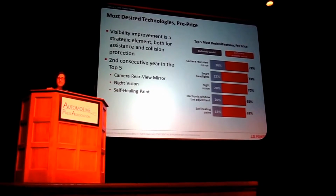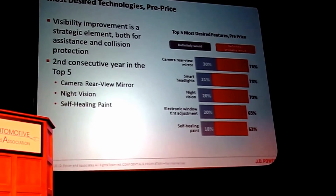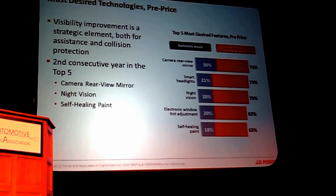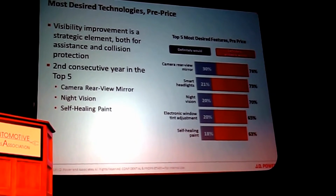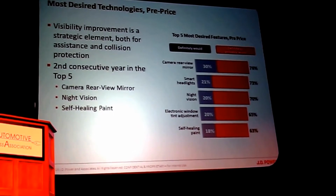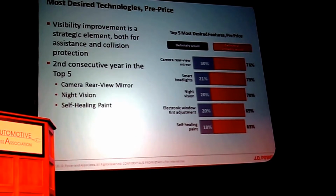So getting into our top 5 from a pre-price perspective, what's shown in gray is the respondents that said they would definitely be interested in that technology, and what's shown in red is a combination of I definitely and probably would be interested in this technology. And what we see is there's really a visibility improvement theme that comes back to making the vehicle safer overall, right? So this is a key element for consumers that you can see throughout this top 5 ranking.